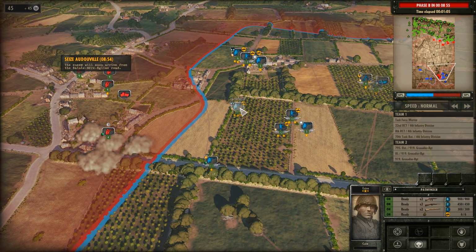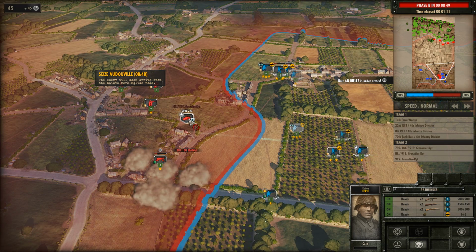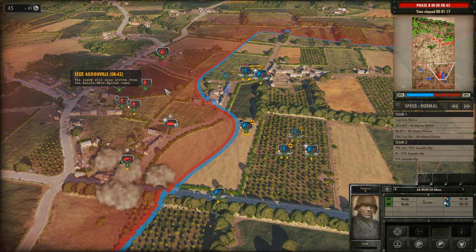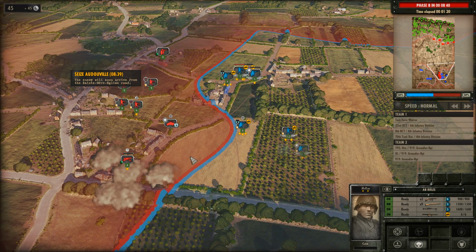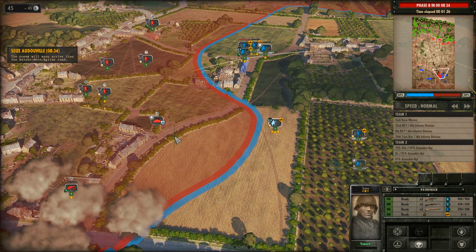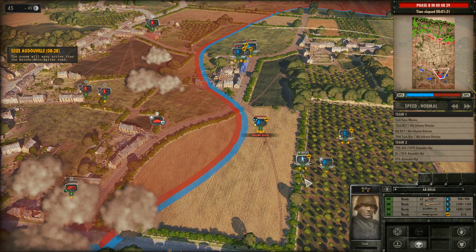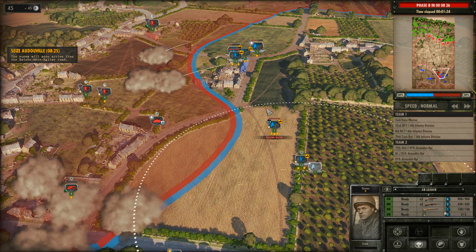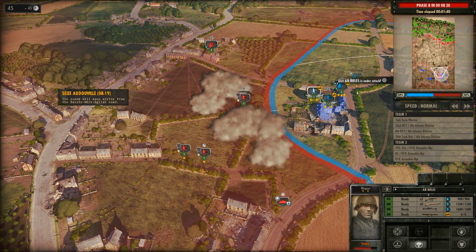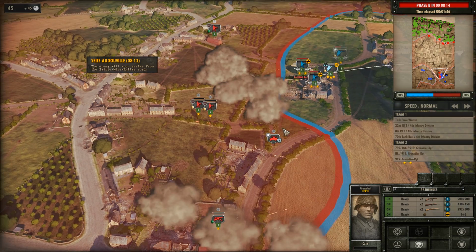But we do have a transport, or a 223. That's a command unit as well. I want to have a smoke screen in this position, making sure that my units can move up. Come on, I need you to deal with that transport first, that 223. But not like that. Hold on. Splitting my forces up a bit.